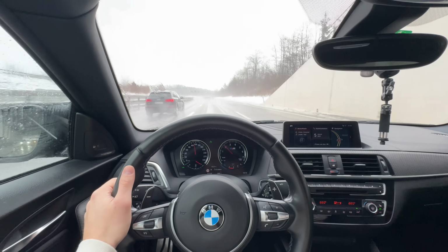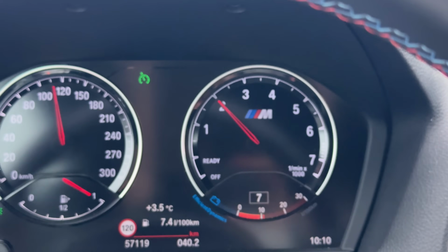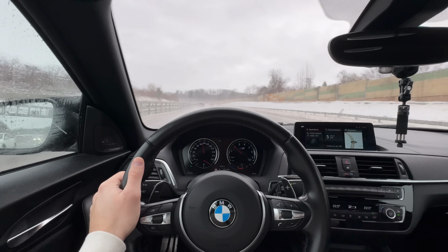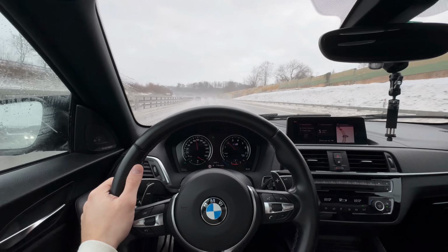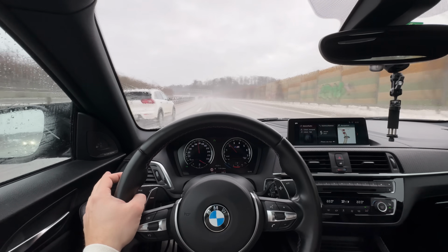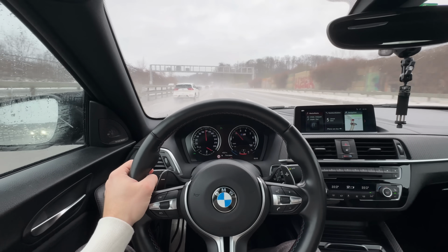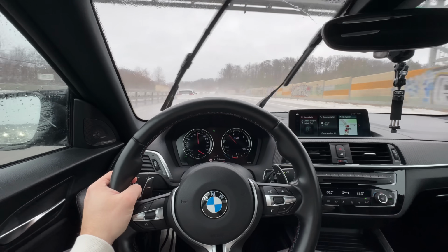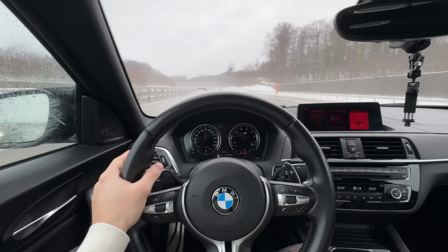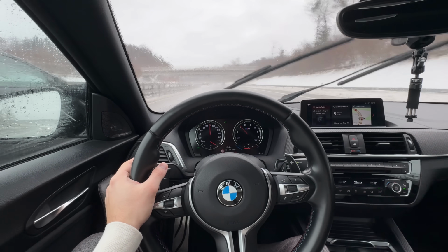All right, friends, quick update on what we're using currently. The car has been driving for 40 kilometers. We're at 7.4 liters. And I can tell you one thing, as soon as you go over 120 kph, the whole fuel economy is going to shit. In all honesty, it's really dramatic. At 120 kph, exceeding 2000 RPMs, everything goes down terribly. That is really, really interesting to see.